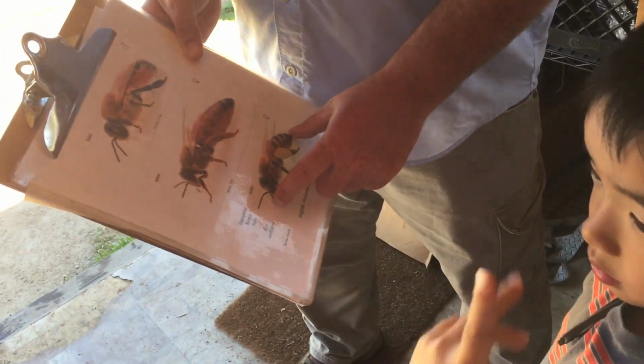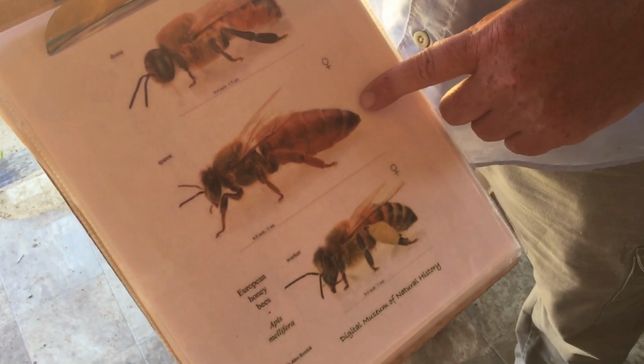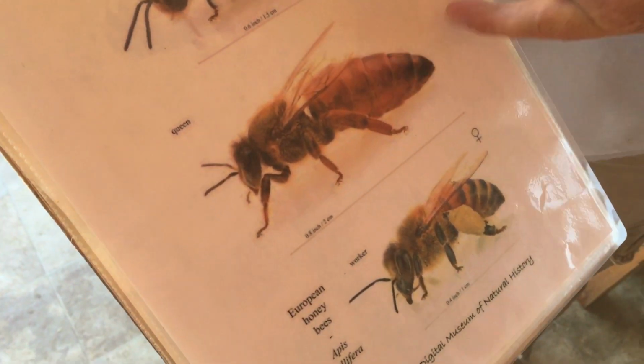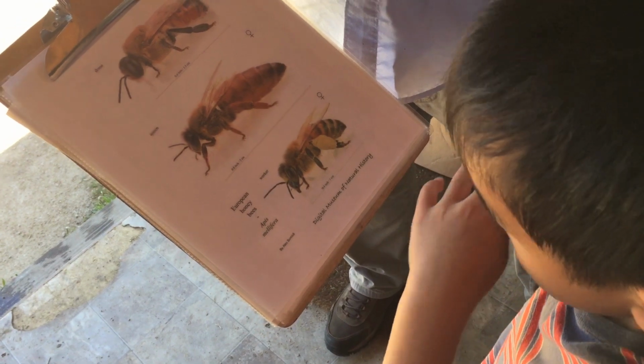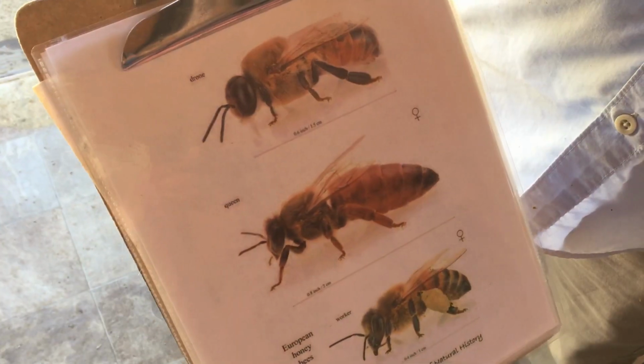This is a regular worker bee like the ones you see in there. And then this is the queen bee in comparison. Now, they're not always bright orange like that. They could be black. They could have very similar markings. Often they vary quite a bit. You can tell because of the size, and the behaviors too.